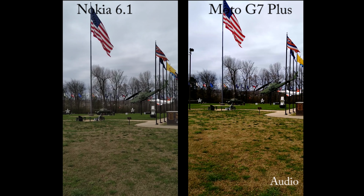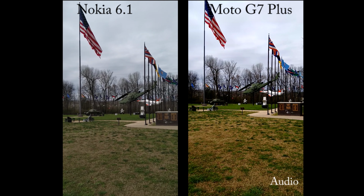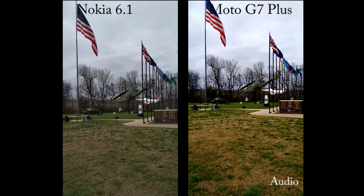Very sunny, but it's bright enough. It was sunny earlier, but it was too cold for me to come out earlier. So I will shut this video down and take a few more photos.